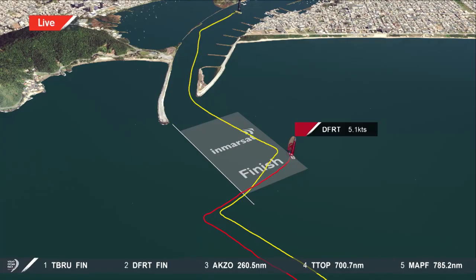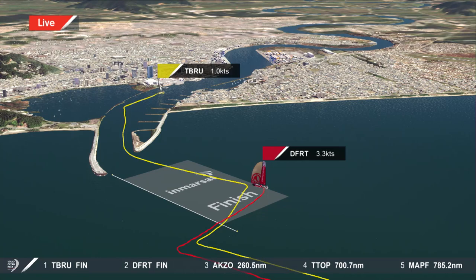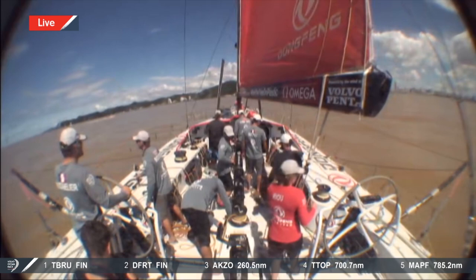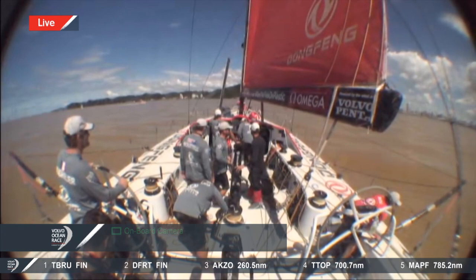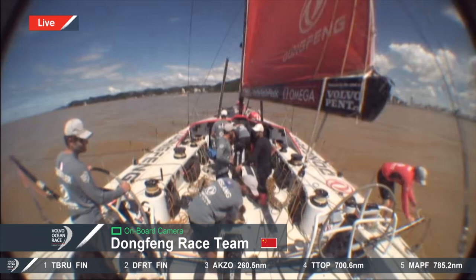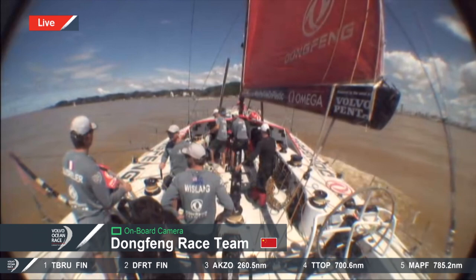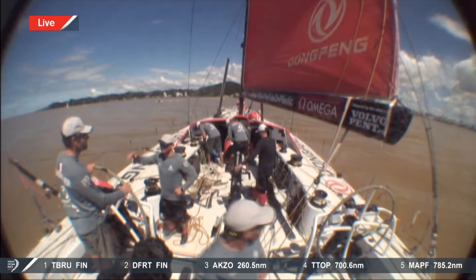But just to talk about how tight it is at the front. Obviously, just a few minutes between first and second, but these two boats have sailed an absolute blinder. They've been basically in each other's pockets all the way through, and they finished just minutes apart. We'll get the final finishing order, finishing delta within just a few minutes. But I was doing the statistics just before we came on air, and Dongfeng Race Team sailed 16 miles more than Team Brunel. 7,770 for Team Brunel, 7,786 for Dongfeng Race Team. Now it's just a few minutes and just a few miles.